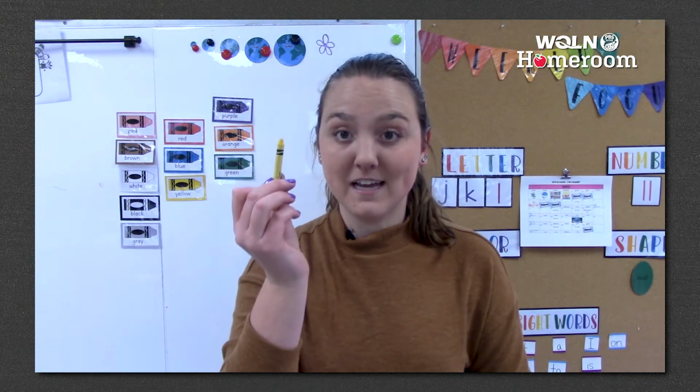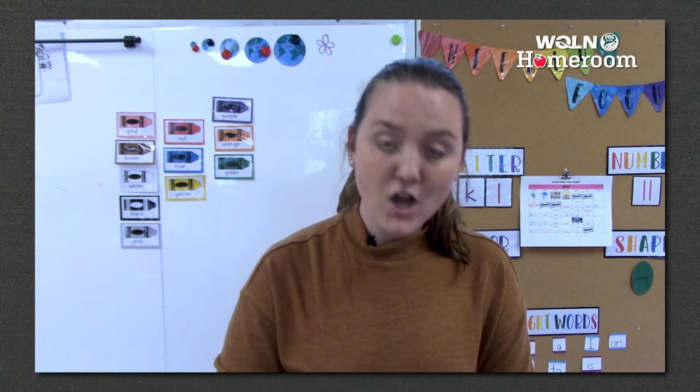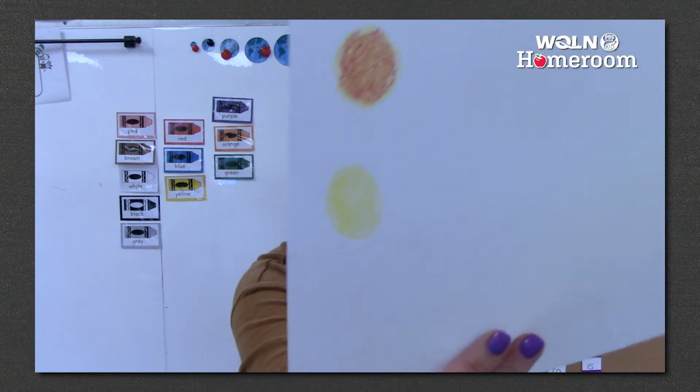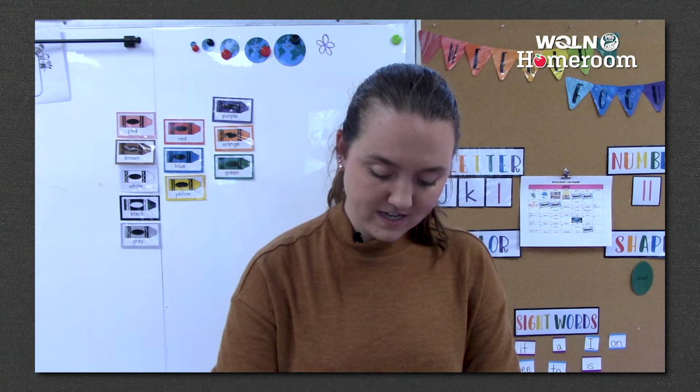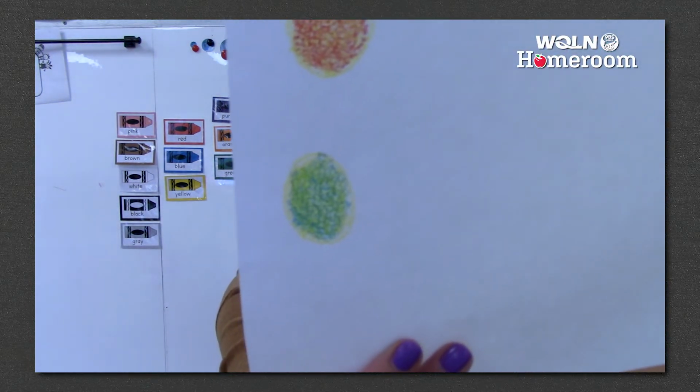Now I'm going to take my yellow crayon and I am going to make another yellow circle and I am going to color him in. So color that circle in. Should look something like this. And then I'm going to take my blue crayon and I am going to color over to see what color I get. Again, I'm going to color again over with my yellow to kind of form those colors together. And you should get a green color.